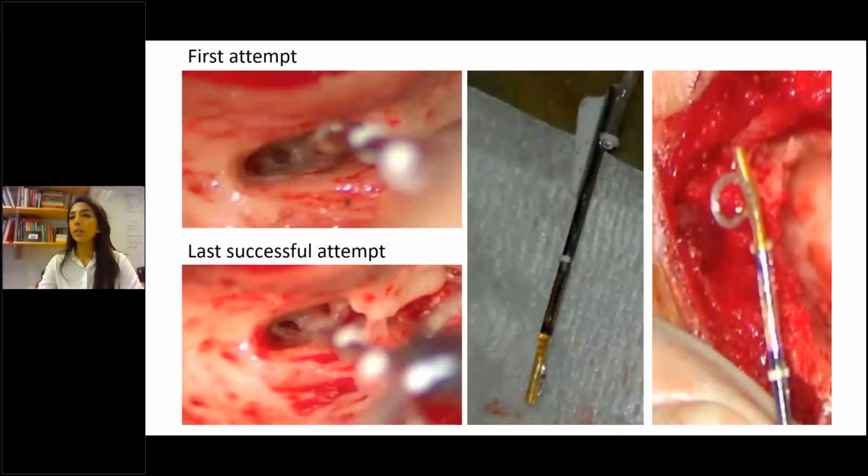Here we can see on the top left picture, there's a bony overhang. This caused resistance to the sheath during insertion, which displaced the electrode outside the sheath prior to insertion. On the right side, two pictures show the electrode displaced outside the sheath. The electrode was then reinserted back into the sheath. An extension of the round window was done, which we can see on the left bottom picture, and the electrode was then reinserted without any resistance.